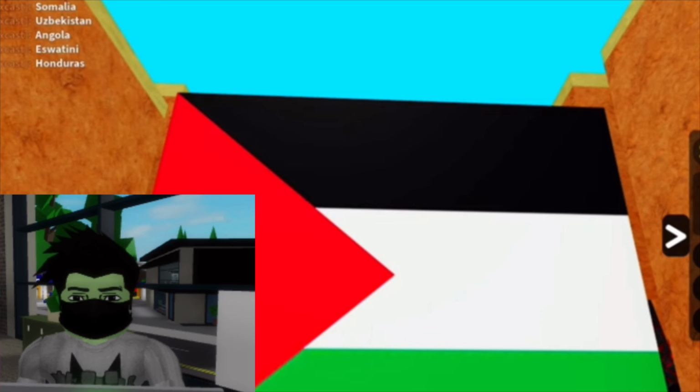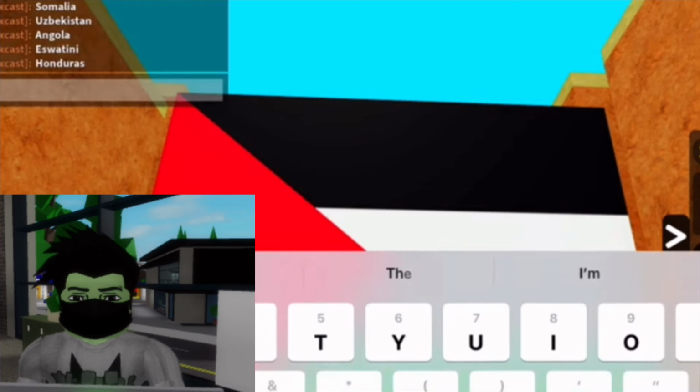There's a lot of flags that look like this. Kuwait, the United Arab Emirates, Sudan, Palestine, Jordan. This one is Jordan. It has the star. It's one of the only flags that look like this that has a symbol in this triangle.